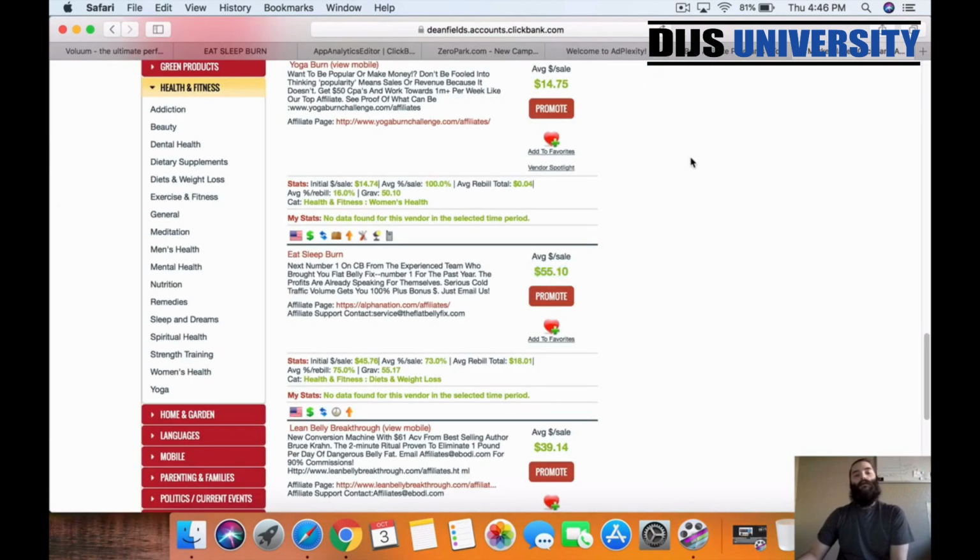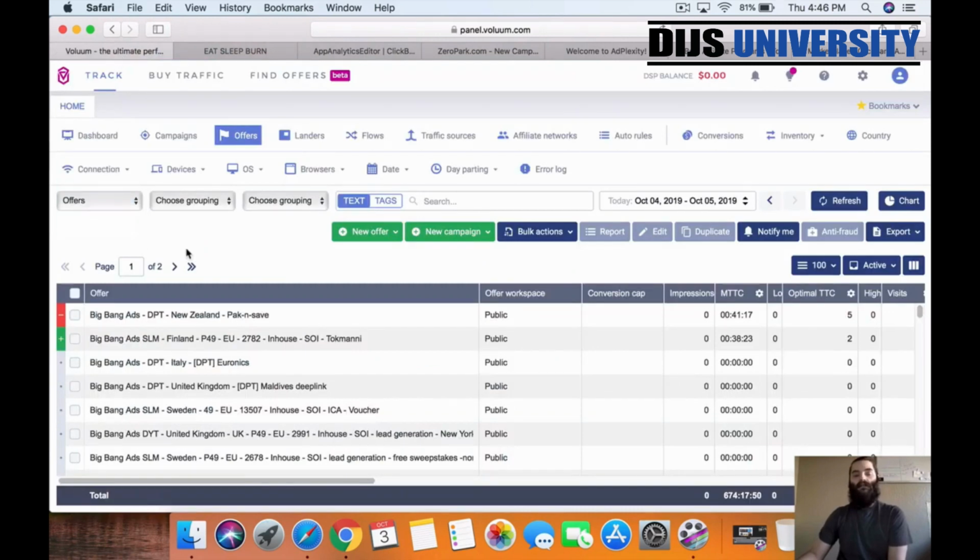The next step that we're going to want to do, guys, is we're going to want to go over to Volume. We're going to set it up a little different in Volume than you may be seeing in some of our other videos. We're going to set it up for conversion with the conversion pixel. So you guys will see me walk through the steps of doing that today. So let's go ahead and start.